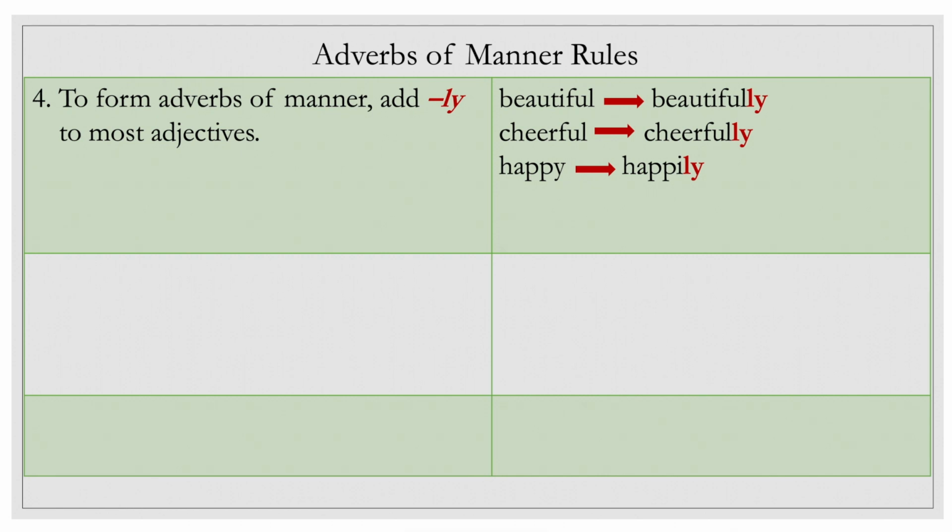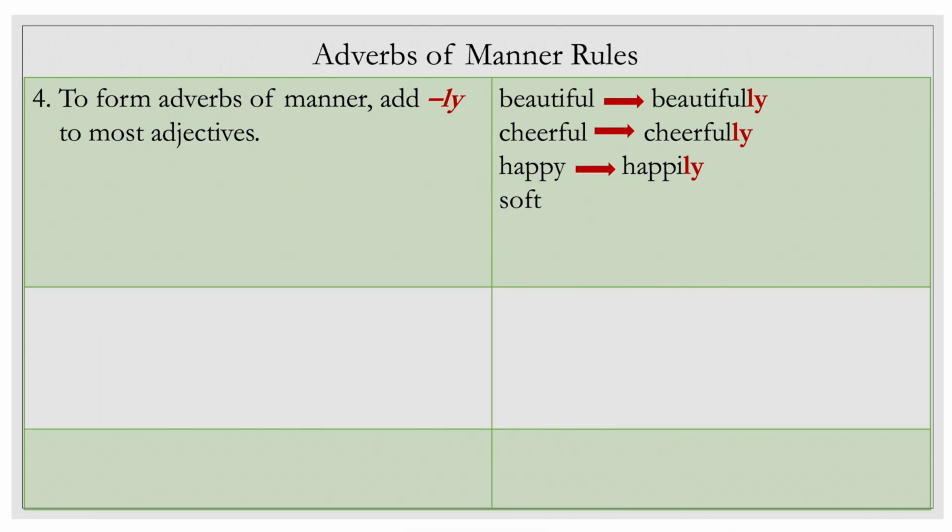I should probably make some spelling videos, but for now, know this one. If a word has more than one syllable and it ends in a y, you have to change the y to i and add es or ly, depending on the word. This one, happy, is an adjective, and we want to make it an adverb, so we're going to add an ly. You still have to change that y to an i before you can add ly. Just trust me here. For the adjective soft, we add the ly and it becomes softly.